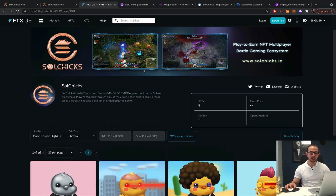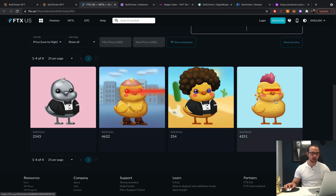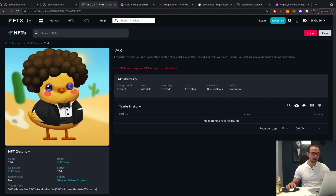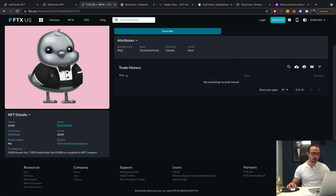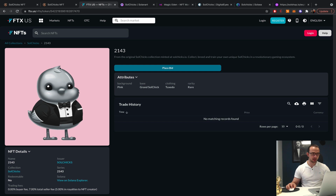So FTX definitely has the smallest amount of NFTs available. There's only 4 listed, and I think this one is not even on FTX anymore. This one is not on FTX anymore. And this one is, but it's bid only. It's quite a rare one because it's the gray one. Somebody could make a bid, but there's nothing there yet.